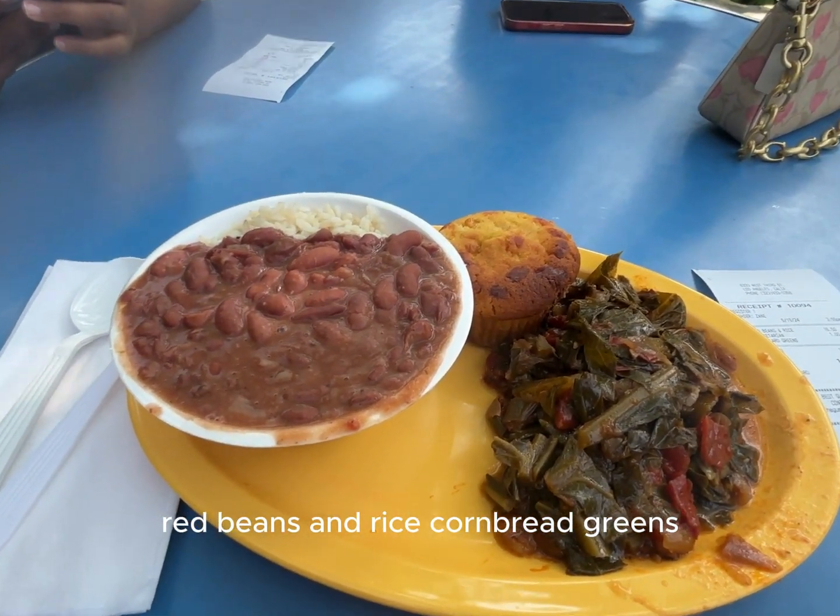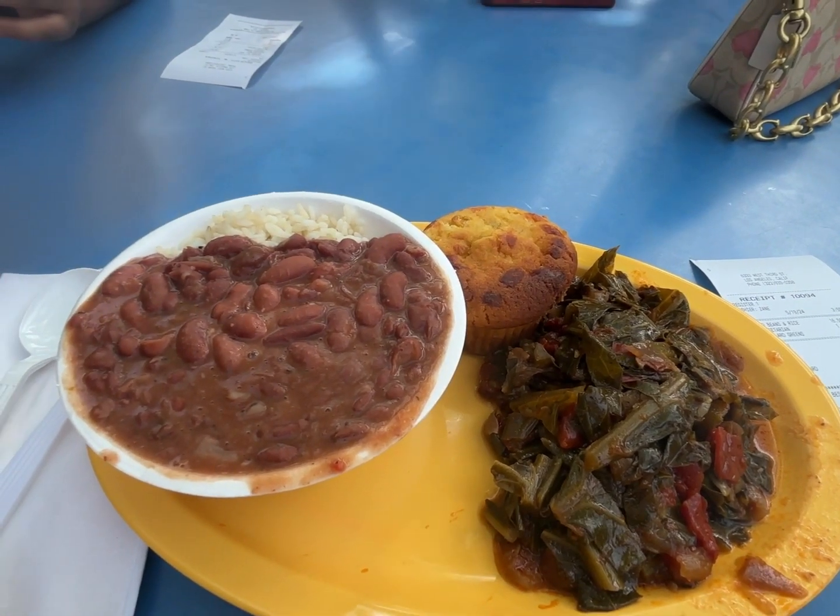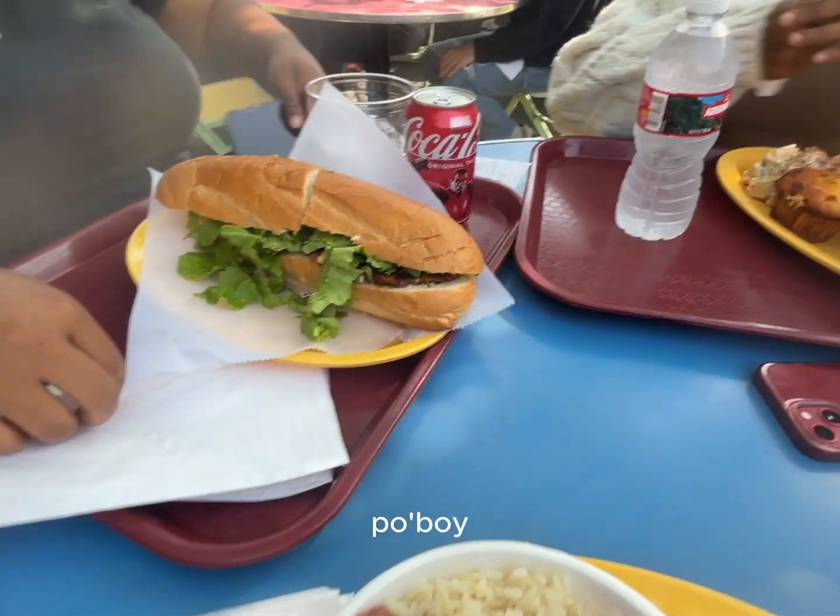And rice, cornbread, greens, blueberries, scallions. Oh boy, that's a big old.